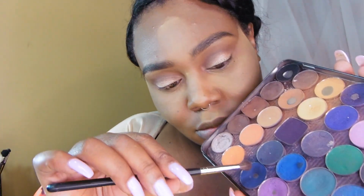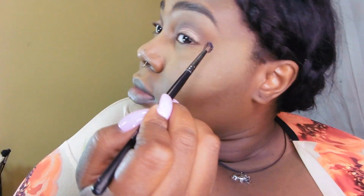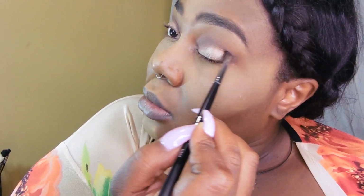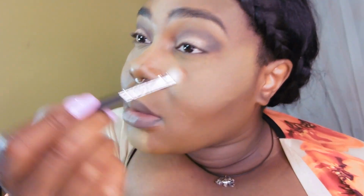From that same Who Knows What palette, I'll be using a Morphe M507 brush to apply a dark blue outer V color. Now I'm going back in with my crease and transition colors to blend everything out to give it that perfect seamless look.